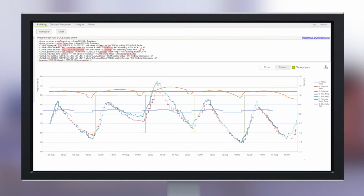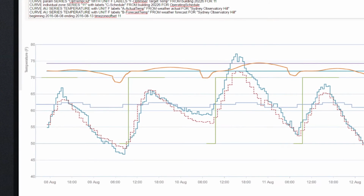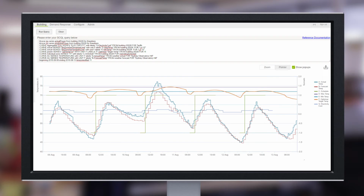Some other information that we're looking at on the graph is these two solid lines, which are the temperature requirements of this particular space in this building. So roughly between 72 and about 74 degrees. That's the temperature bound that the optimizer is going to stay within during normal business hours, represented by the solid green line here. So this is a typical office building, so it's got an early morning plant start followed by occupied hours of 8 to 6 or 9 to 5, something like that.